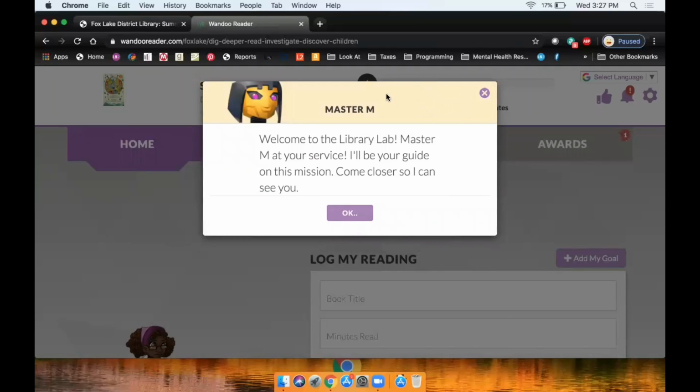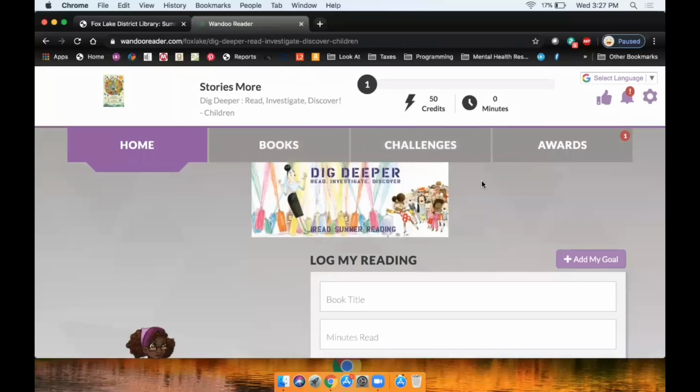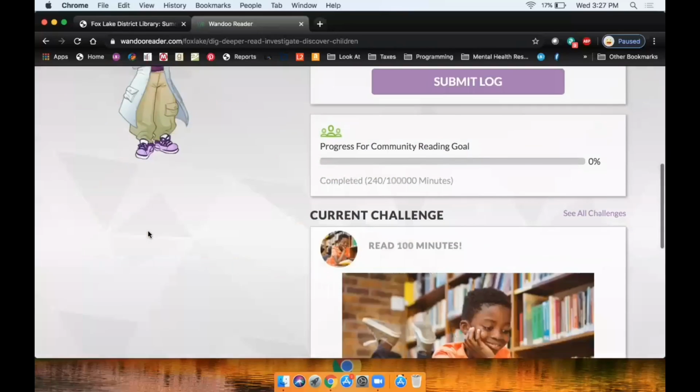So Master M is the storyline that I was telling y'all about. Again, it's an encouraging way to keep you reading throughout the summer, and it's just a fun, neat little feature that this Wandu Reader has. But I'm not going to spoil it for you, so I am just going to click X for all those little pop-ups. Now here you have my character that I've chosen.